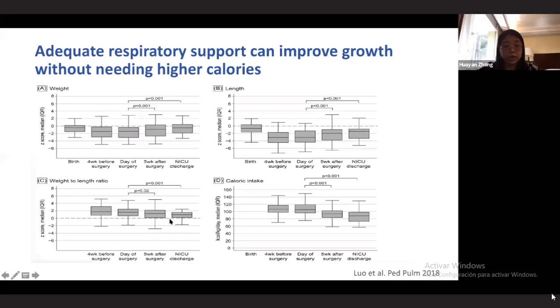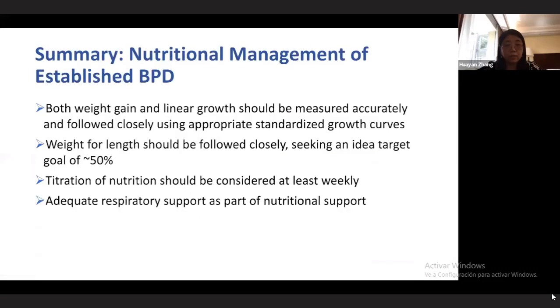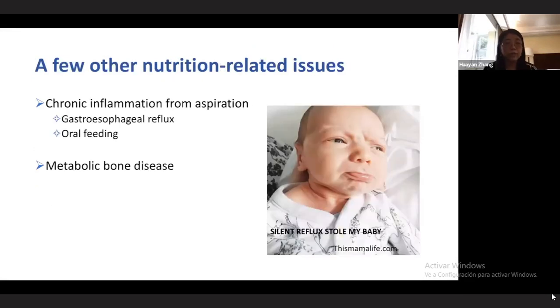So in summary, for the nutritional management of established BPD, I want to again emphasize that you need to pay attention to both weight gain and linear growth. They need to be measured accurately and followed really closely to look at the appropriate weight and length ratio. Also, titrate the nutrition and reconsider it at least weekly, with adequate respiratory support as part of the nutrition support.